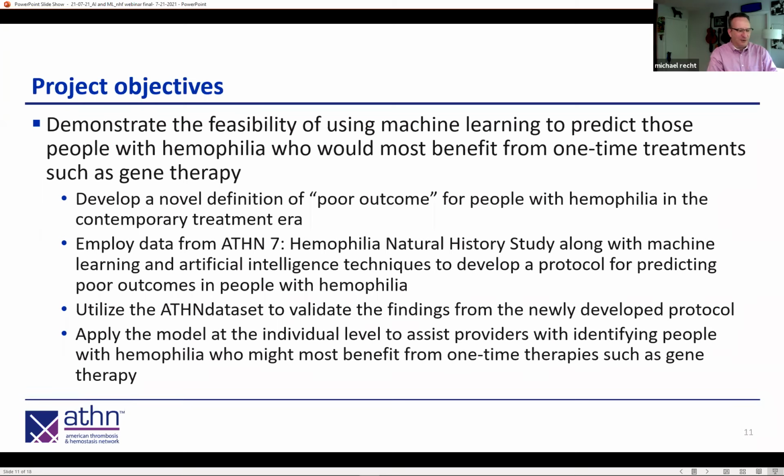So remember, Moses said there were 43,000 people in the Athens data set. About 9,000 of those people have hemophilia. We will take this protocol that we have developed using the research level data from Athens 7 and then apply it to the data that's in the Athens data set. The whole idea is to help us determine whether we can come up with a model that will predict poor outcome, whatever that definition is. So if we can move on to the next slide.